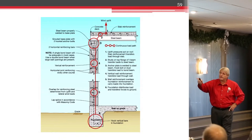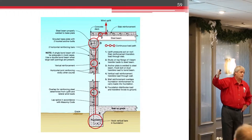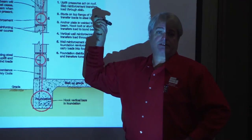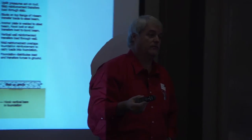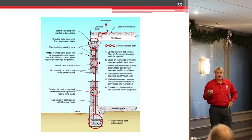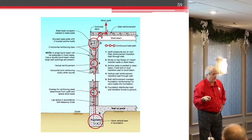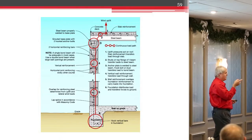Those loads, this example is just uplift. Those loads also work in this direction, this direction, this direction, this direction. Triaxial loading. The masonry code, for those that are up on the masonry code, says you don't have to deal with triaxial loading. Guess what? Tornado shelters, you've got to deal with triaxial loading. It's happening. Tornadoes just don't give you a nice horizontal wind when they hit.